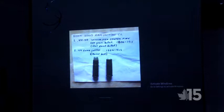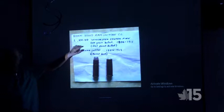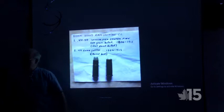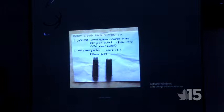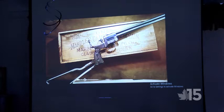This was the next level that they got into, they started making 44-40s. This was the original Winchester 73 cartridge right here. But what Robin Hood really specialized in was a very lightweight variety using a round ball that's called the Game Getter. Okay? And this was a very important gun that was used by trappers all throughout Vermont. There's the Game Getter box. And there it is right there. There's a Marble's Game Getter. It's a fascinating piece.